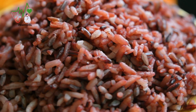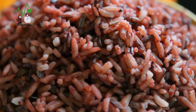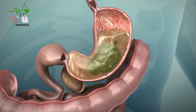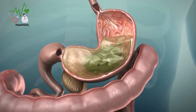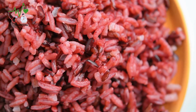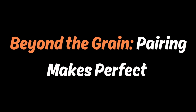Brown jasmine rice, with its intact bran and germ, contains more fiber. Fiber slows down digestion and glucose absorption, leading to a gentler blood sugar rise. So, brown jasmine might be a better choice for diabetics than its white counterpart.